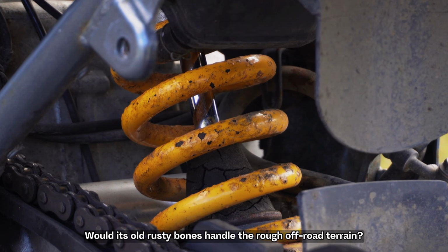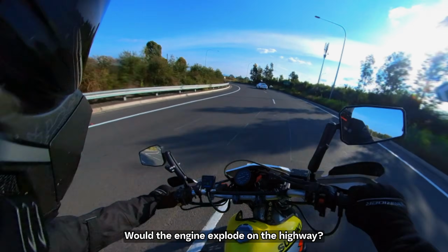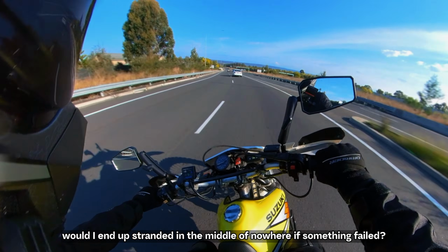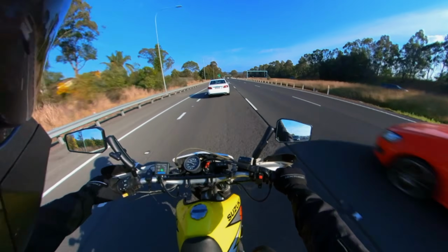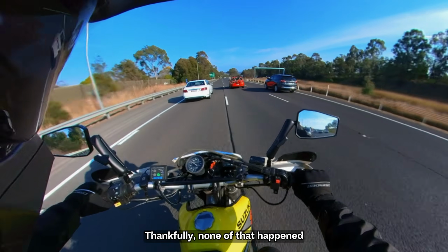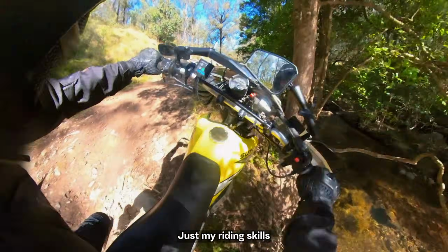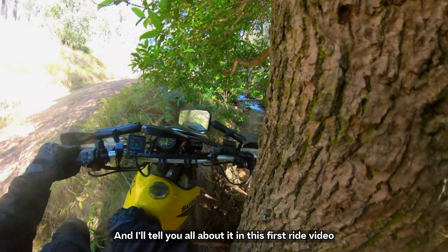I was both excited and nervous about how it would perform. Would this old rusty bone handle the rough off-road terrain? Would the engine explode on the highway? Or worse, would I end up stranded in the middle of nowhere if something failed? Thankfully, none of that happened. The only failure of the day? Just my riding skill. And I'll tell you all about it in this first ride video.